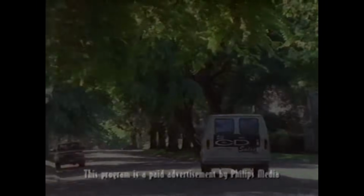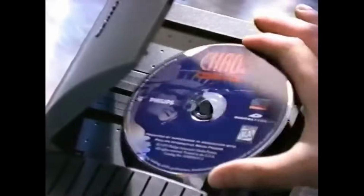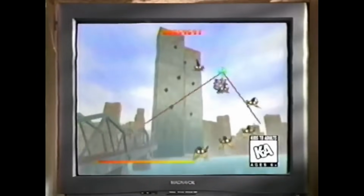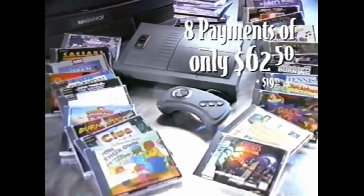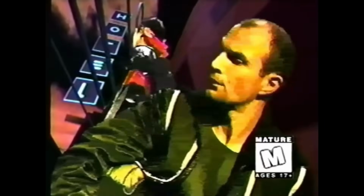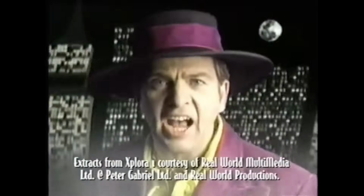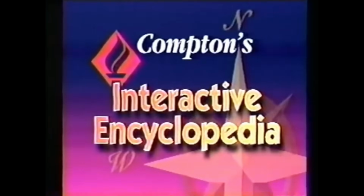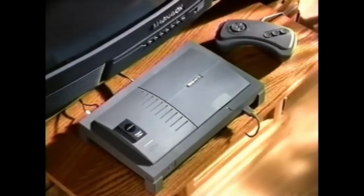Better late than never. Now that you know what Compact Disc Interactive has to offer, it's clear why CD-i is CD for your TV. With CD-i, you'll experience full-motion digital video with compact disc sound as big as your own television. CD-i does the work of a CD-ROM, a VCR, a video game unit, and a CD player, all in one. And it's yours for just 8 payments of only $62.50. CD-i offers over 200 titles like the cinematic adventure Burn Cycle. There are educational discs like Berenstain Bears, interactive music titles like Peter Gabriel's Xplora 1, or in-depth reference works like Compton's Interactive Encyclopedia, and movies like Four Weddings and a Funeral with new releases every month. Plus, CD-i also plays music CDs, making Compact Disc Interactive a must for your home entertainment system.